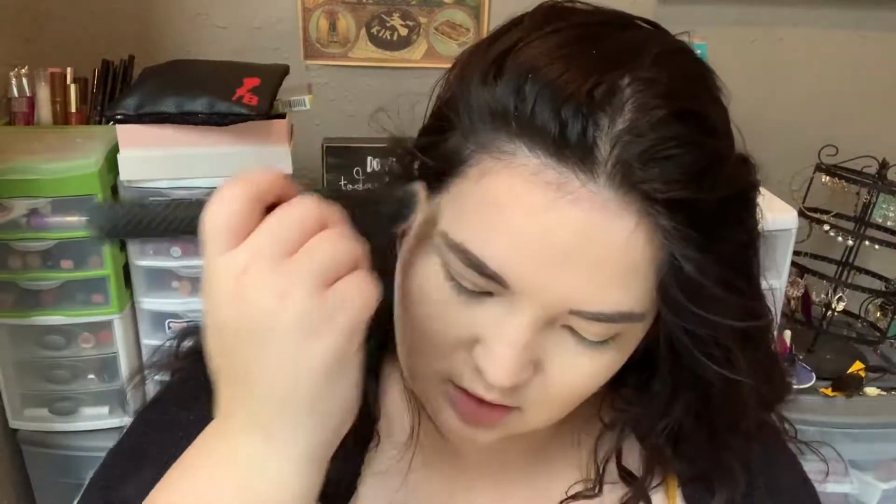Okay, let's do the nose a little bit. I don't do like a super, super snatched nose contour. I just kind of like throw some on there. Maybe I should start. Okay, under the lip. And then we'll hit the chin. Yeah, this is definitely a lot more orange than what I prefer in a contour shade. But it's not the worst thing I've ever used. It blends really nicely. It's easy to use. Stay. So that's a good thing.